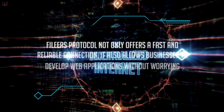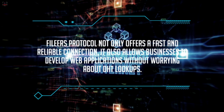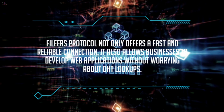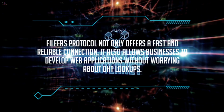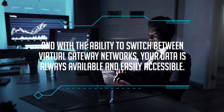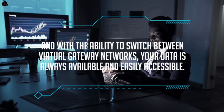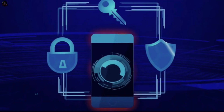Filers Protocol not only offers a fast and reliable connection, it also allows businesses to develop web applications without worrying about the DHT lookups. And with the ability to switch between virtual gateway networks, your data is always available and easily accessible.